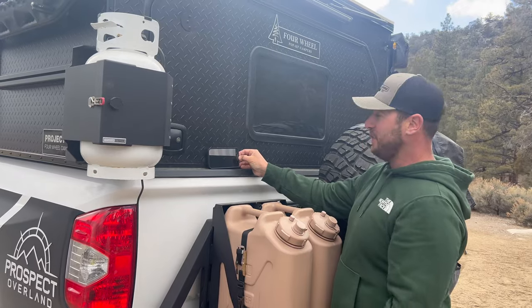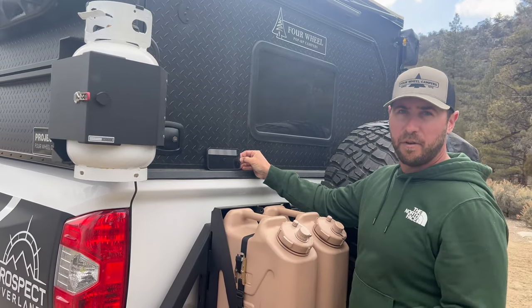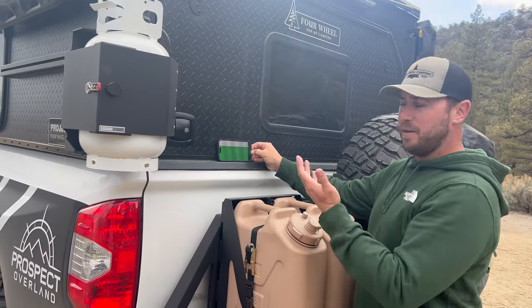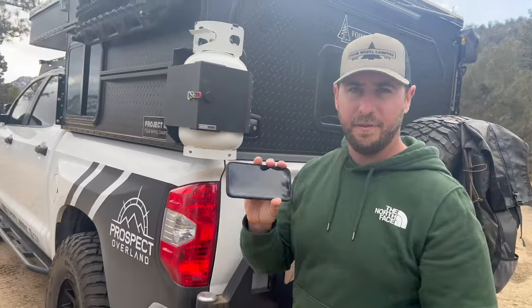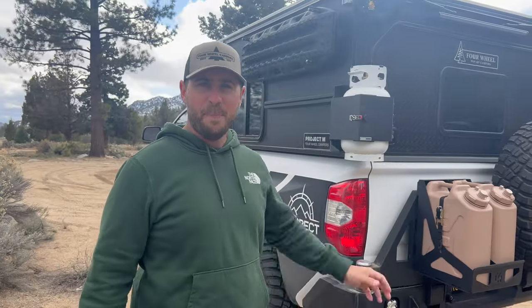But normally, if this was off by a couple degrees, find a rock or a leveling block, throw it under the tire, and then I keep checking with the phone. It's pretty simple. So a leveling app on the iPhone. I'm gonna open the back up, pop the top, and get some stuff set up.